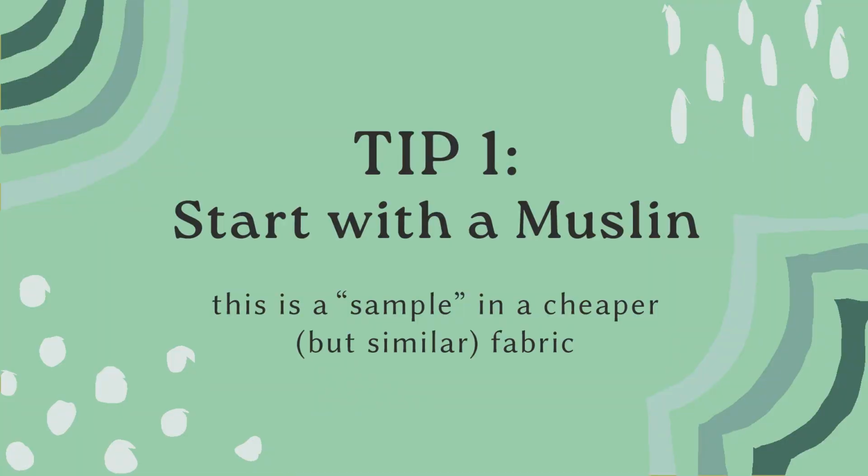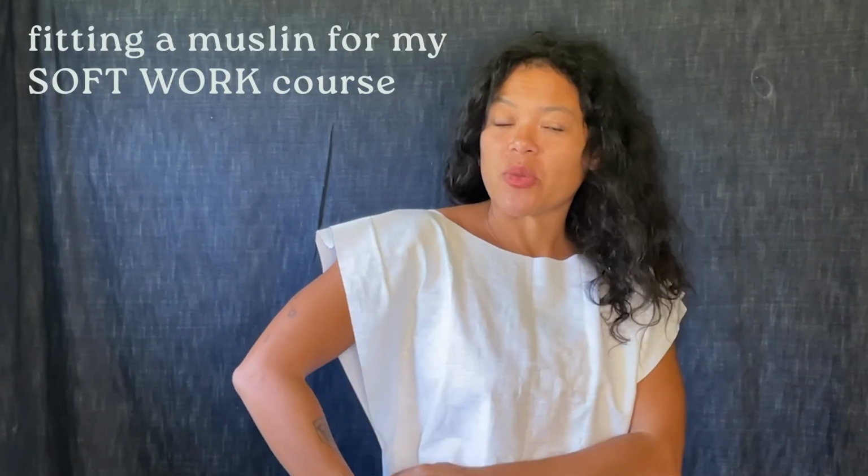How? So when I'm working with a totally new cut, first of all, I always make a muslin first. A muslin is an initial drape of a garment. So you're cutting it out of just a totally different fabric that's not the fancy, expensive fabric. It's usually in a lighter color, so it's easier to see any mistakes that you need to fix.